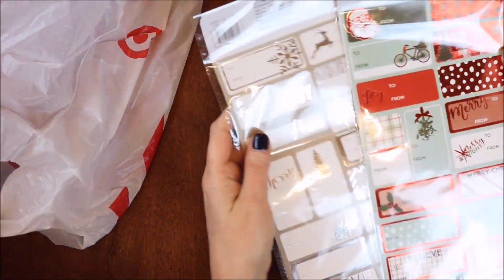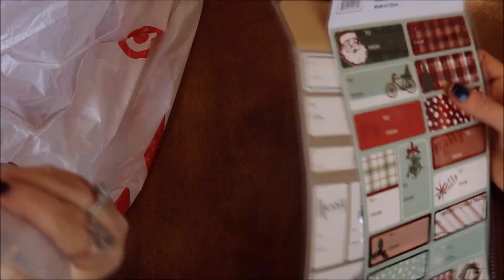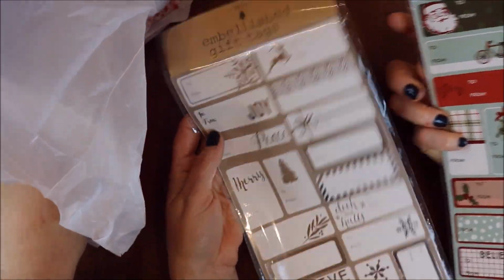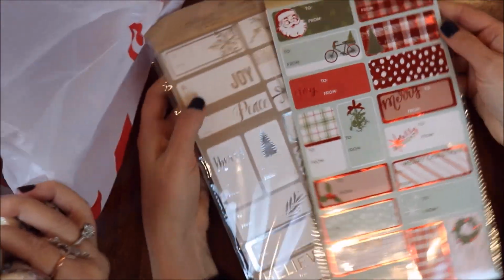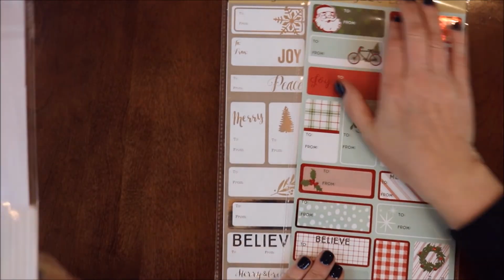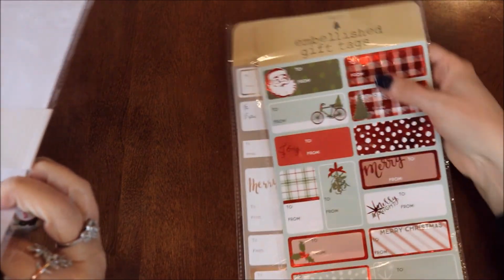And I just got some labels for Christmas gifts. I only use these for quick and fast gifts because I make my own labels. Are these both the same, both sides? Yeah, they are. So you get two stacks of these. But I usually make my own tags, but I just got these for quick and fast if I needed something and I forgot a gift.